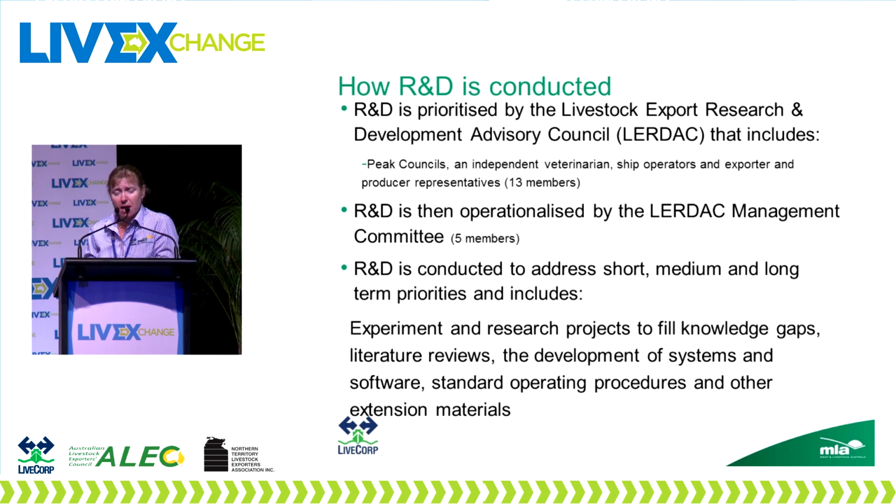And we also like to have the policy people that are working in Canberra. They generally, when possible, also come and attend the meetings to observe what's actually happening. So we have the strategy and the direction set by LIVEXchange, and underneath LIVEXchange we actually have a management committee, which is a smaller subset. That is made up of our chairman and then the operational people from the MLA and LiveCorp representatives.